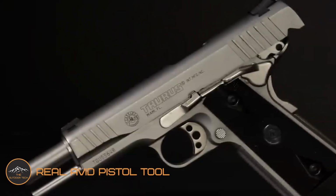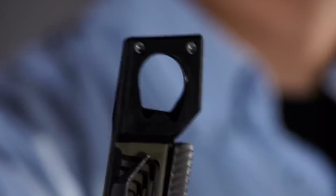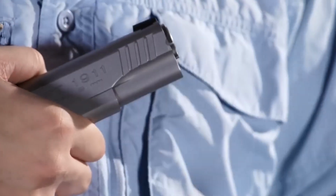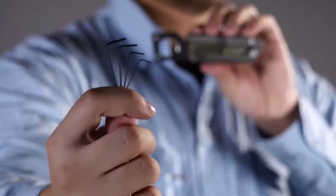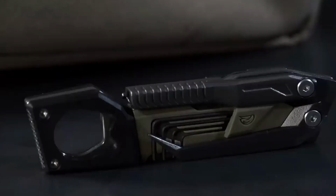Real Avid Pistol Tool. For gun owners and shooting sports enthusiasts, the Real Avid Pistol Tool is a compact yet highly functional multi-tool specifically designed for pistol maintenance and repairs. With 13 tools packed into its small frame, it includes everything from a pin punch, cleaning tools, and a sight tool to a scraper and bottle opener.